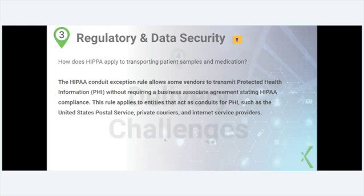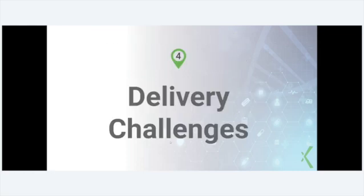The next topic I'd like to discuss is delivery challenges. Delivering medical supplies to remote or underserved areas, or even traffic-congested inner cities, presents a unique logistical challenge. In rural communities, vast distances between healthcare facilities and patients can give way to extended delivery times. They can complicate urgent shipments. In contrast, urban areas with high-density populations can make navigating busy streets, dealing with traffic, or finding parking at healthcare facilities a logistical nightmare for medical couriers.